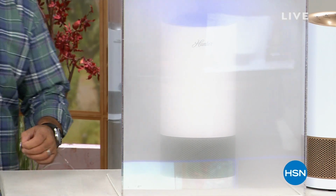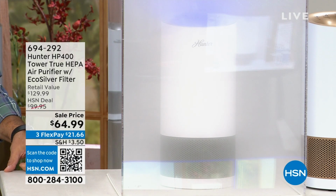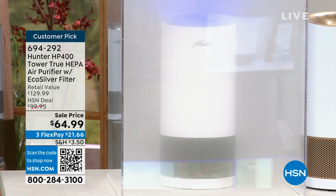We have been focusing on cleaning in this early hour on Sunday morning, and you know one of the most important things you're going to clean? It's going to be your air, the air that you breathe all day, every day in your home. You're watching one of the top companies when it comes to air purification, Hunter. Clean your air in your home, but here's the thing.